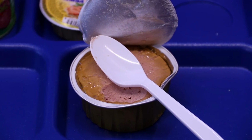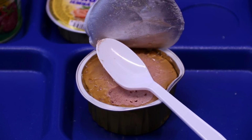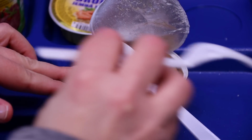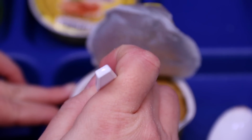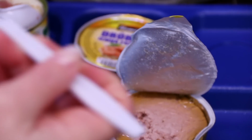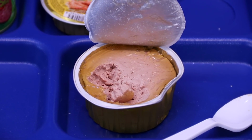Hand me a fork over there. I want to try just a taste without the cracker. I feel like the cracker takes away the flavor for me. But that's very salty actually. It has a good flavor to it, but it's just too much salt, I think. Let you taste some. Most of the stuff though is going to be salty. I think the salt's very high in that.